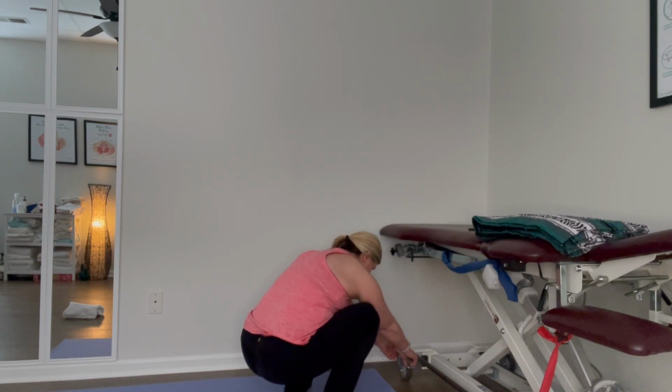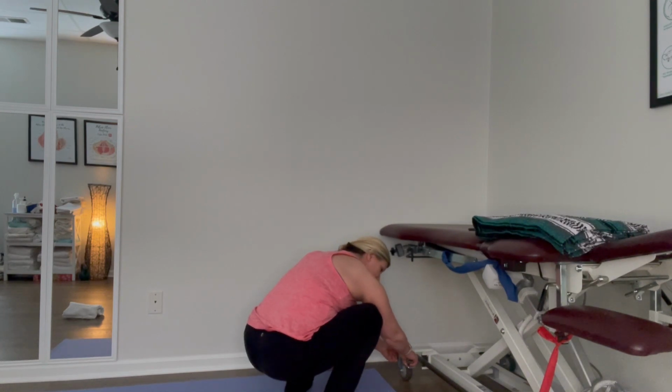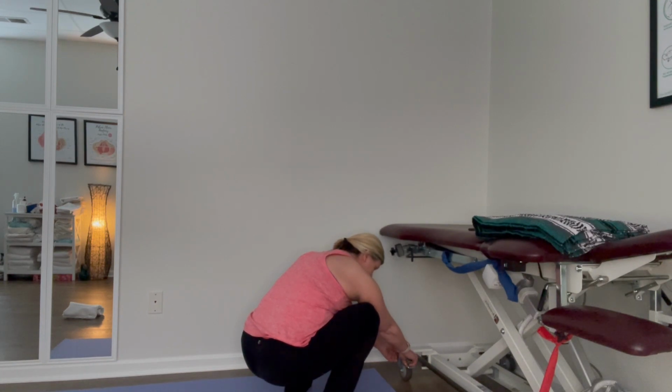Once I'm in this position, you can see my back is very rounded and stretched out. Feels really nice actually. And I know I'm not going to tip over because I've got myself anchored here. Once I'm in this position, I'm going to focus on my breath. I'm just going to do nice long inhales.